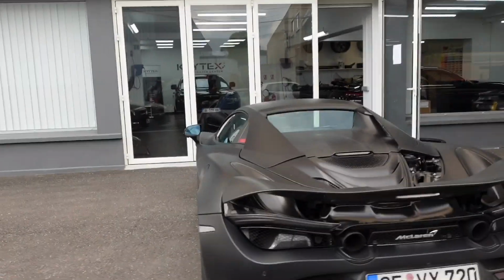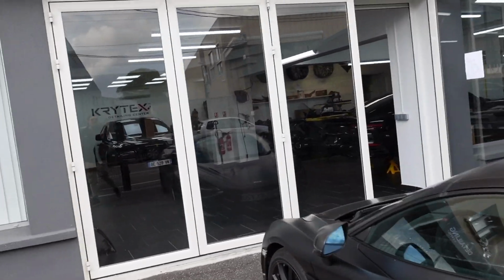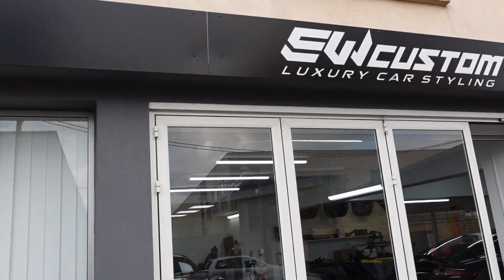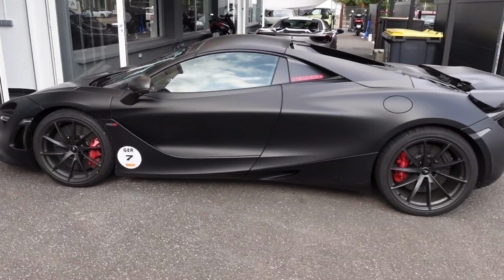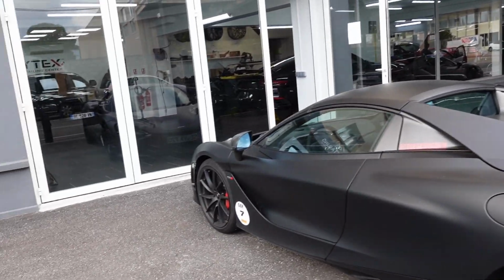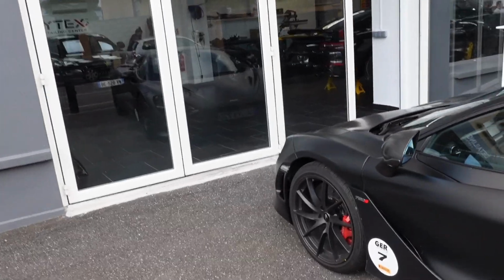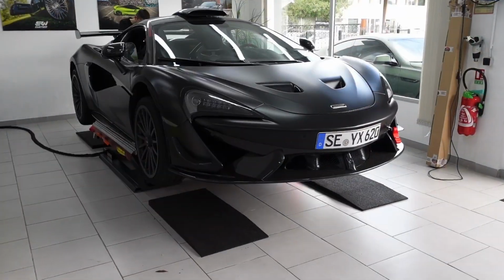And we're now back at the Dream Factory at Elitewrap, where we do all of our cars. Everything is being PPF'd here, and honestly the quality the guys provide is untouchable. It's just amazing. I'll show you everything inside a bit, and also the 620R, where we will apply a few new details, which should be quite cool.